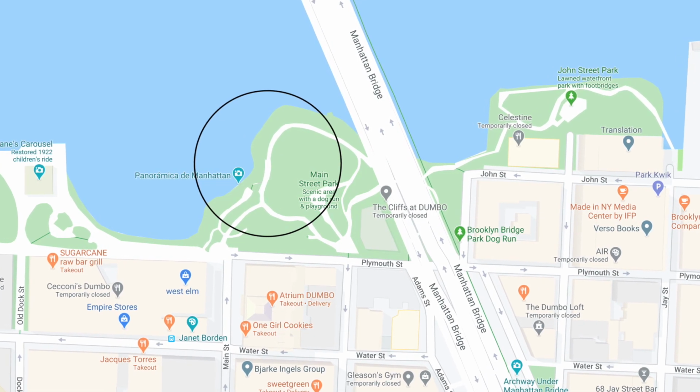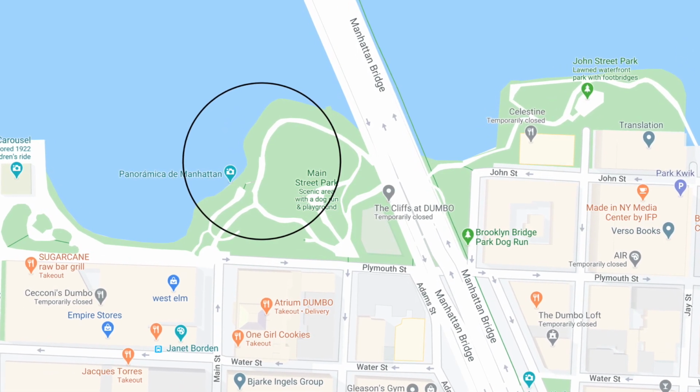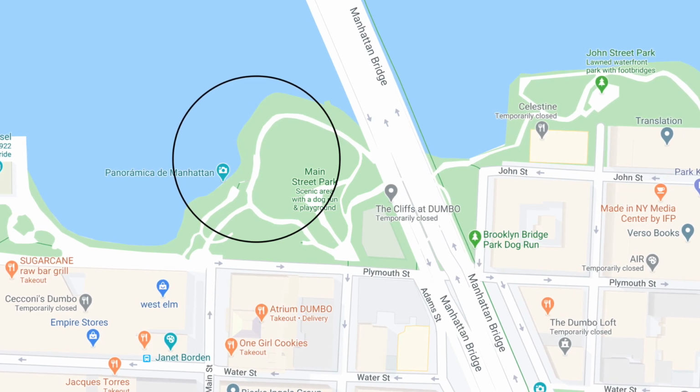Well, I have made it down to Brooklyn. I'm in an area called Dumbo, which is down under the Manhattan Bridge overpass. You can hear some of the noise from the Manhattan Bridge right now. And from this area you get an amazing view of downtown New York.